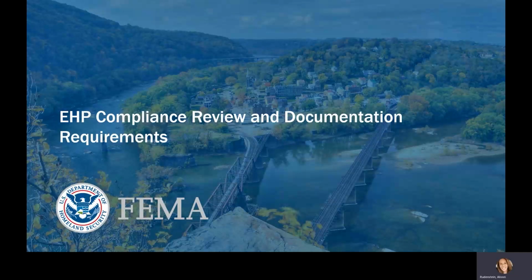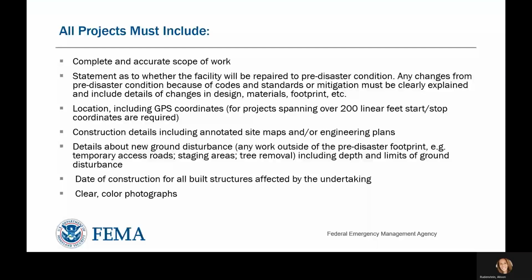The following slide describes the documents necessary to complete EHP compliance review. Whenever possible, all projects must include a complete and accurate scope of work, and a statement as to whether the facility will be restored to pre-disaster condition. This also includes whether there will be changes from pre-disaster condition because of codes and standards, or mitigation, which must be clearly explained and include details of changes in design, materials, footprint, etc.